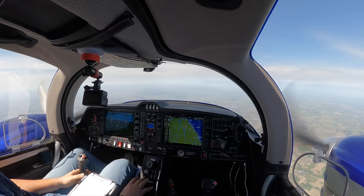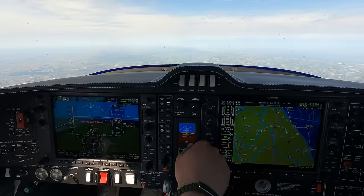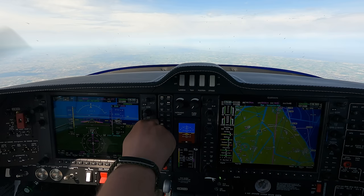Oscar Delta Alpha, continue descent to 3000 feet, QNH 1018. Descending 3000, QNH 1018, Oscar Echo Uniform Delta Alpha. 1018 is set, and then we do it here also.